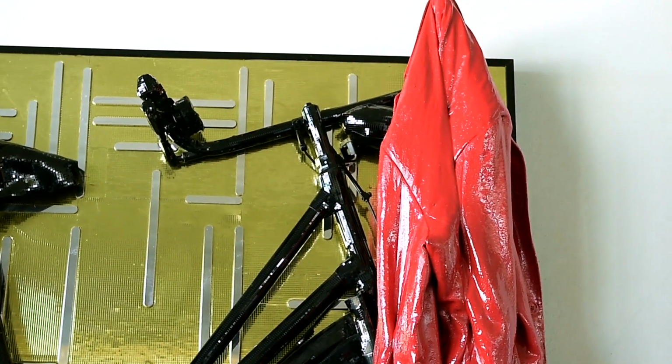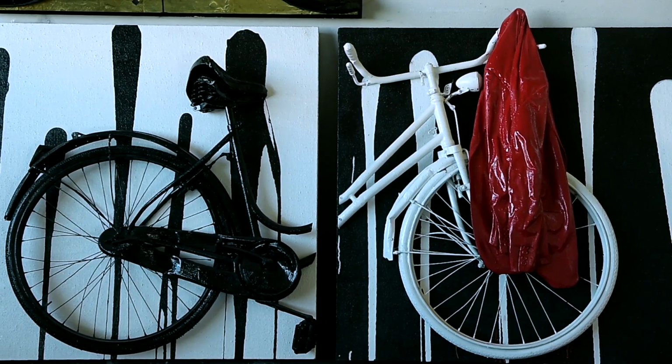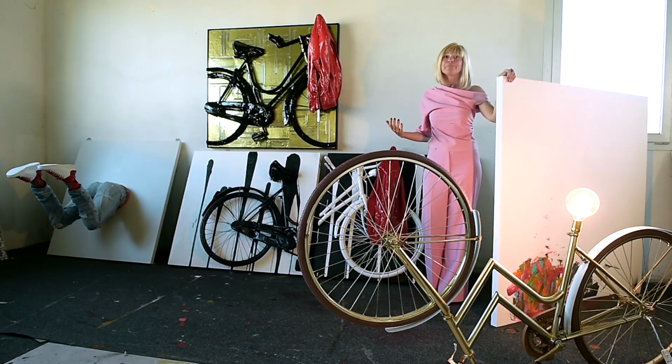Then there is the jacket, the fundamental element for me, the one that gives balance to the work. You know, many of the jackets in the artworks are mine. I always forget them everywhere, and for me putting them on a piece of work means saving them from abandonment, tying them to something beautiful forever.